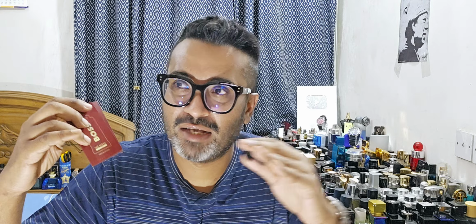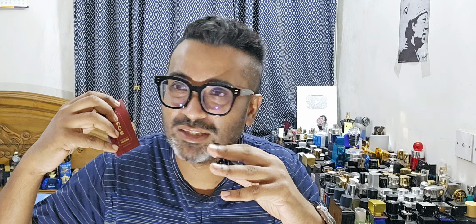This is Guerlain's level of pleasure. This is that level. So Boss is playing definitely a niche game now, and upper class designer. This is upper class designer. This is one of the best perfumes in their collection. Check out my review on the scent Elixir.